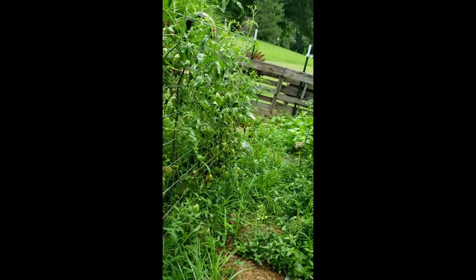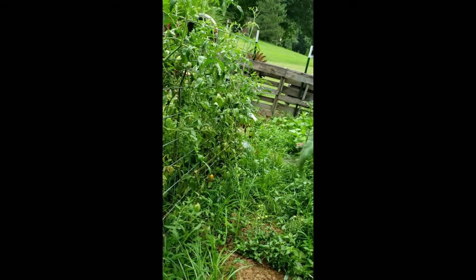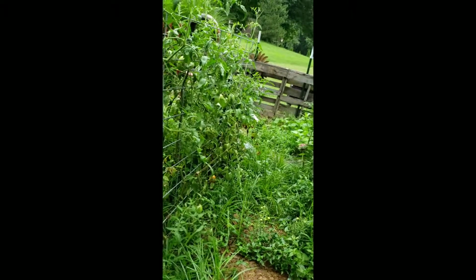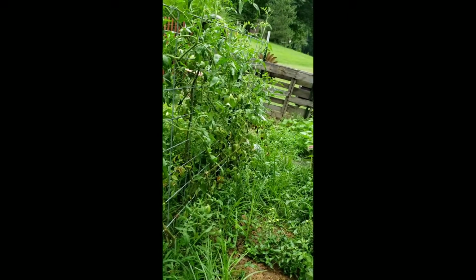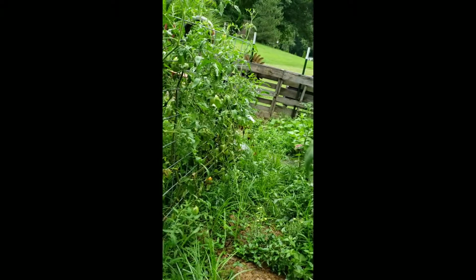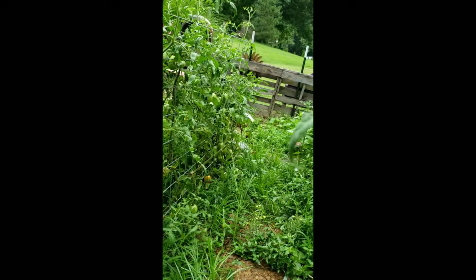And so it'll make a nice thick sauce to make chilies and soups and stews and that sort of thing. So I'm looking forward to turning all of these tomatoes into something wonderful and edible.